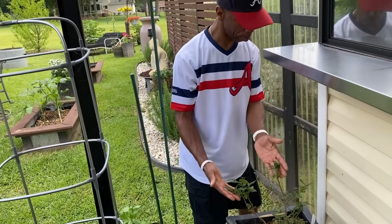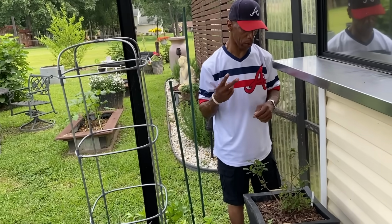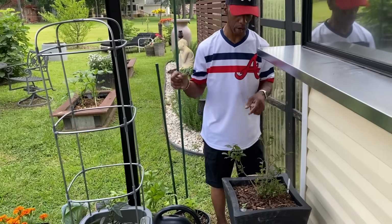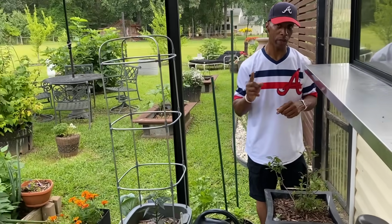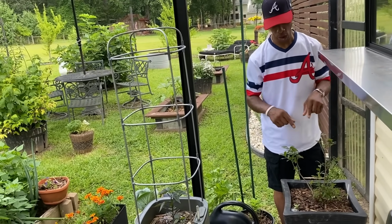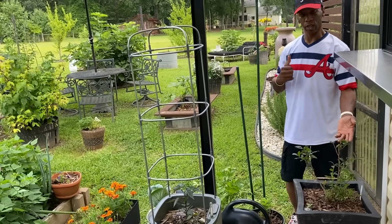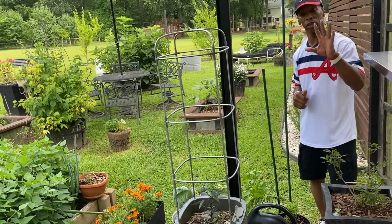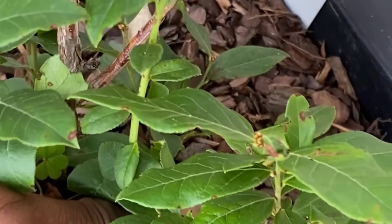Right here is a perpetual blueberry bush. Now this has the ability to fruit all season long. It's going to give you two main crops, pretty much like my sweetheart, but the perpetua and the sweetheart are the only two that I'm aware of that can give you multiple crops throughout the year. So this is our perpetua. She didn't do as well out in the garden last year, so I'm putting her up under the porch to see if she can benefit a little more from not having that evening sun beating down on her.